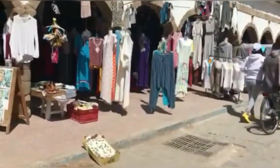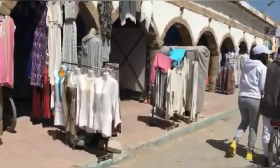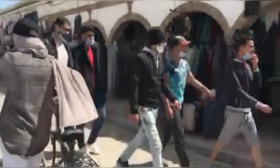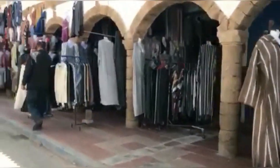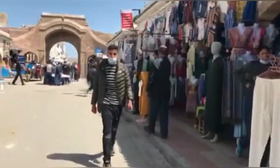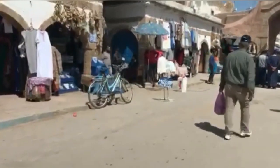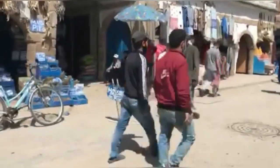So along here, as you can see, lots of clothes, lots of traditional Moroccan clothes, so jellabas, men and women, and scarves in just about every colour and design and material that you could possibly imagine. This is a busier part of the Medina. Lots of people walk through here to get to the food market.